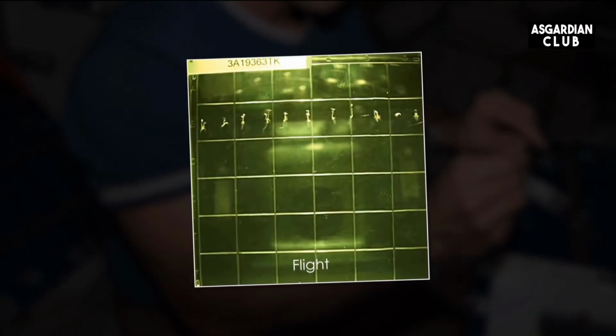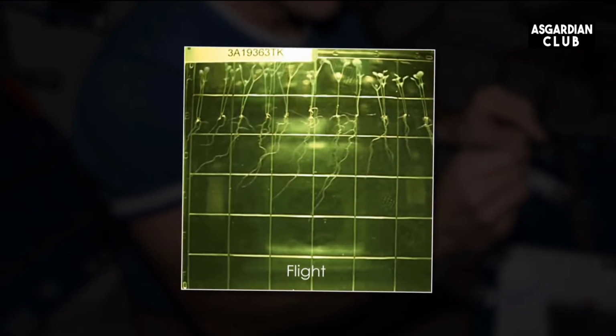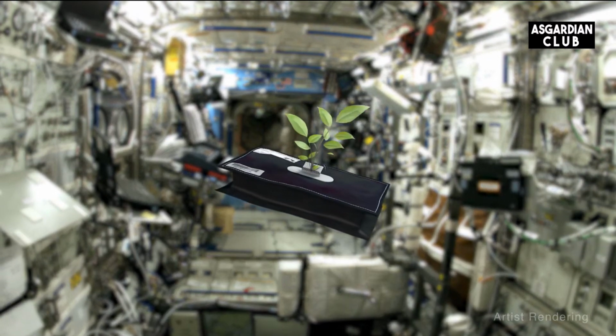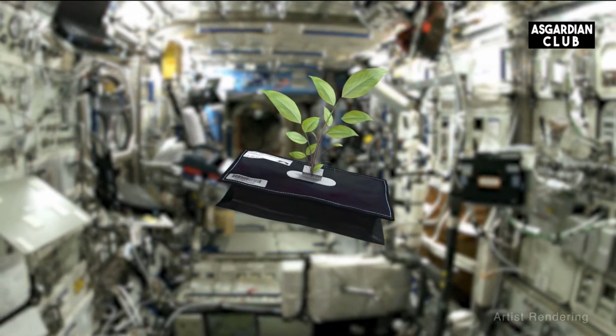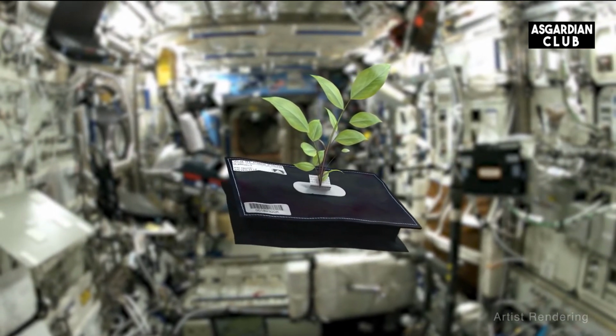"The ISS showed us something we never would have known otherwise," notes Paul. "Gravity isn't essential in root orientation. Good news. That's one less impediment to growing plants in space. Plants will efficiently seek the nutrients they need without gravity as a cue."